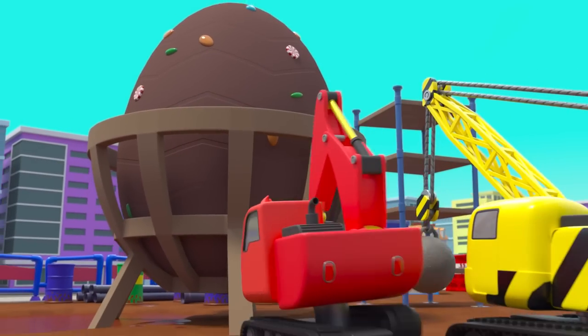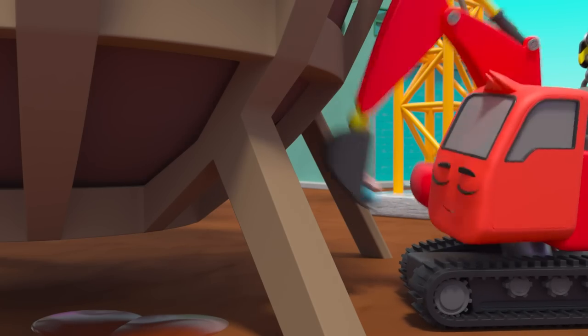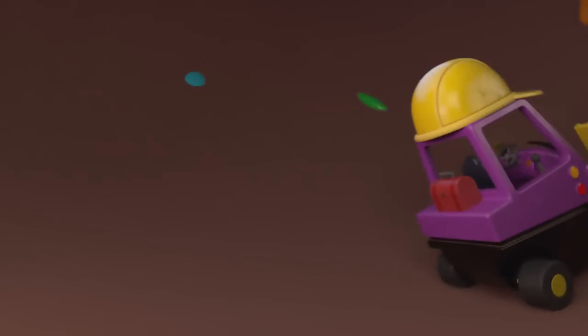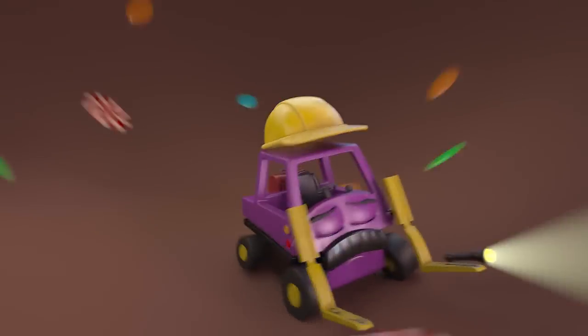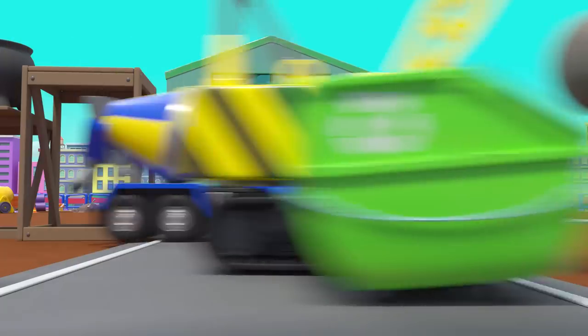The egg looks amazing. But what's making that noise inside the egg? It's Mr. Rubble, trying to get out. The giant egg has broken free. Watch out! Quick, guys, catch it if you can.